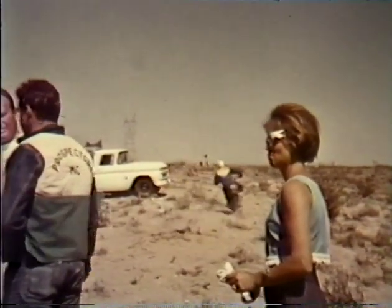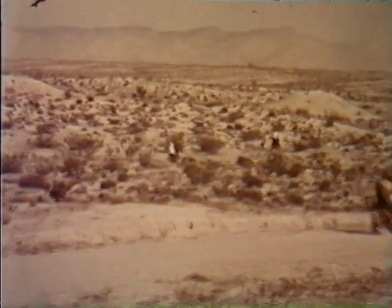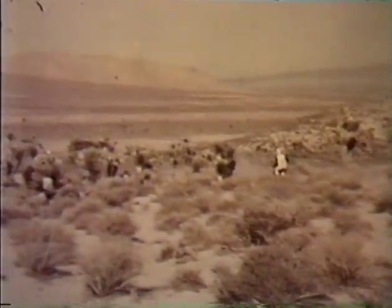I wonder if she spotted her guy. Here comes number 141, Ron Nelson. And will you look at the ground he's made up after that bad start. Rounding into the second lap, he's right on the treads of the leaders.